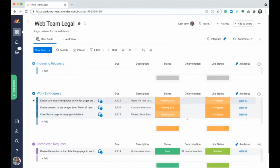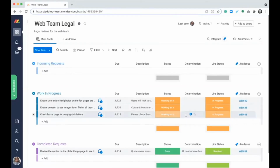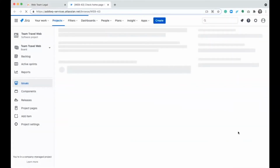So when the legal team has completed their review, they'll update the determination field and set the status of the Monday item to done. So here, they've determined that no violations were found. They put that in, and the status will be changed to done. Now, doing so will change the Jira status to resolved, not to done. It'll let the web team know that they need to take a look and allow them to either reopen it or close it.